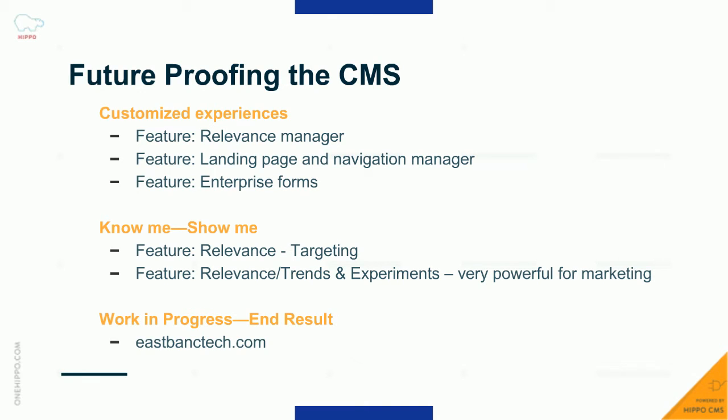We also really are looking heavily into the enterprise forums. That's just as a time-saving feature.